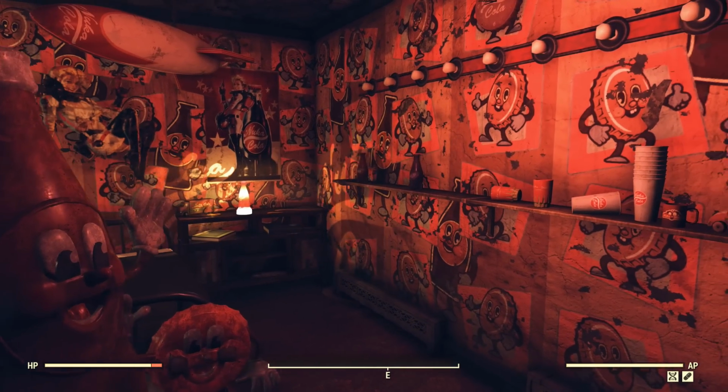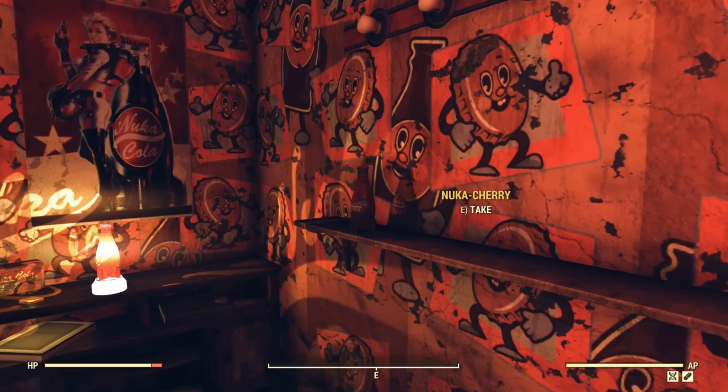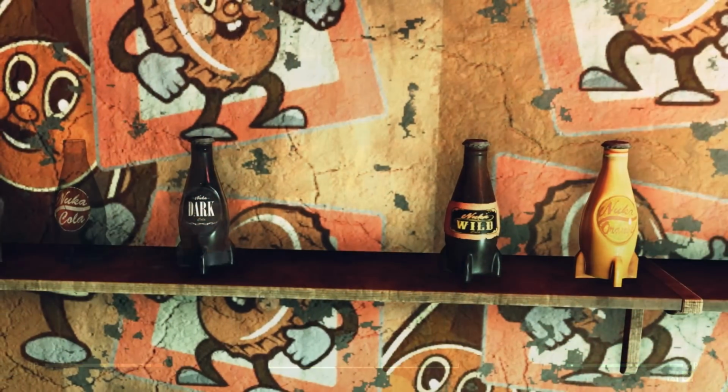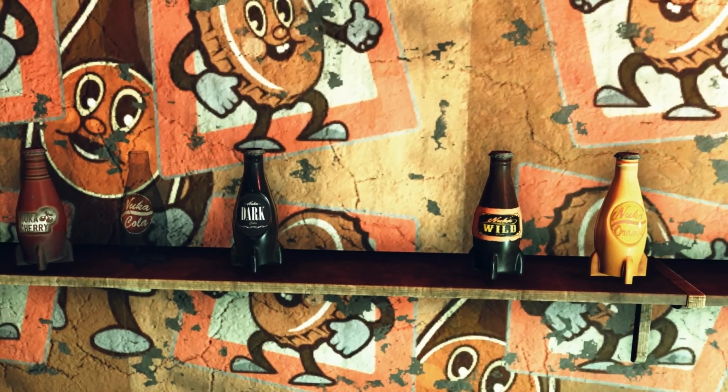As expected from someone obsessed with Nuka Cola, each of these special flavors and regular flavors will appear on this shelf, Quantums included, so it's good to check back here as well, especially since they're free for the taking.